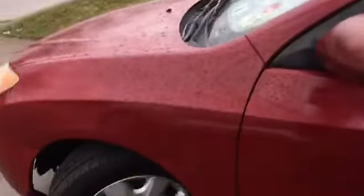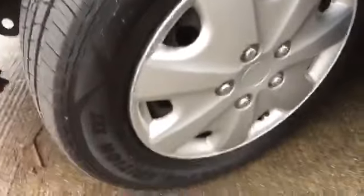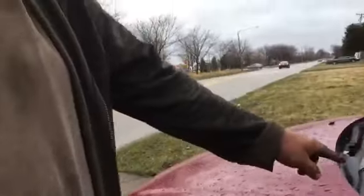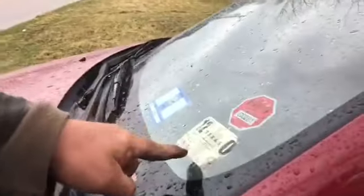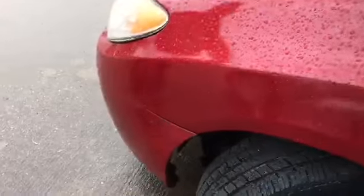What we got here? We got a 2007. 137,000 miles. Oh, this. Oh, darling. This is a certificate of safety inspection. Somebody must have been using this for an Uber or something. Texas. That's not from around here anyway. Look, it's over here on that side.